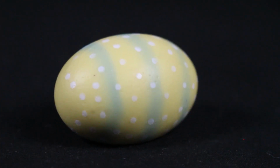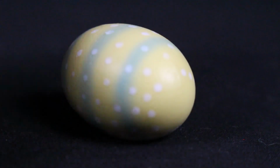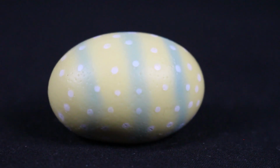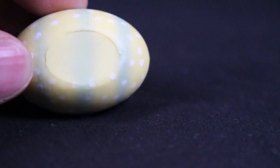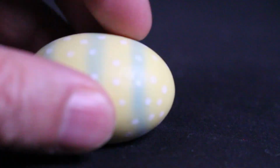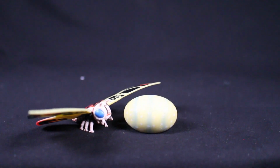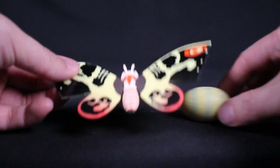And here's Mothra's egg. What do you think of Mothra's egg? Ooh, beautiful. I think they did a great job making this egg. And it's kind of neat. They actually flatten the bottom so it stands instead of rolling around. So there's a little flat bottom. That was a good idea. There's Mothra. And I think Mothra's colors match the 1964 film very well.